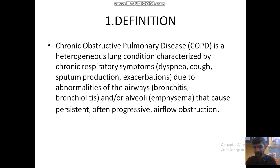Coming first to the definition, a very important change in the definition of COPD. Now they have defined COPD as a heterogeneous lung condition characterized by chronic respiratory symptoms like dyspnea, cough, sputum production, exacerbation due to abnormalities of the airway, which could be either bronchitis or bronchiolitis, and/or alveoli, which could be emphysema, that cause persistent, often progressive airflow obstruction. A very important change, okay, from the previous GOLD 2022.